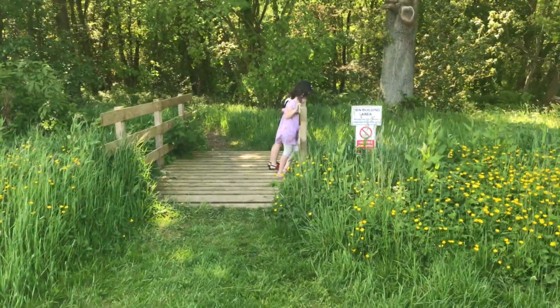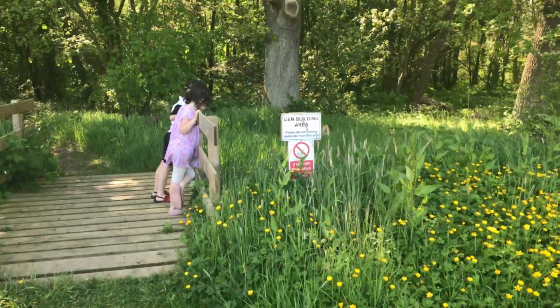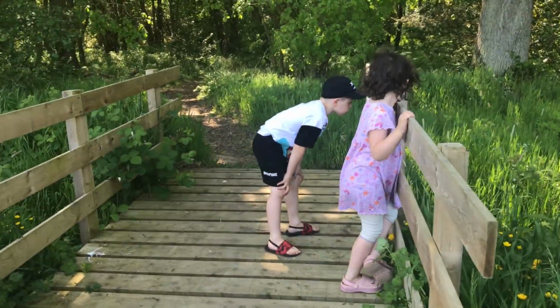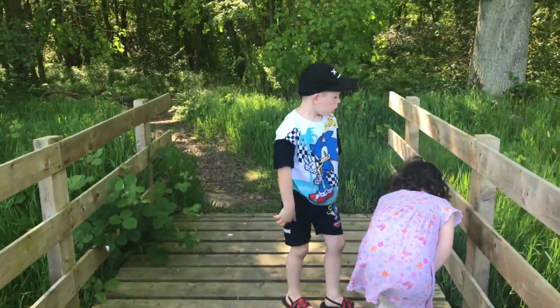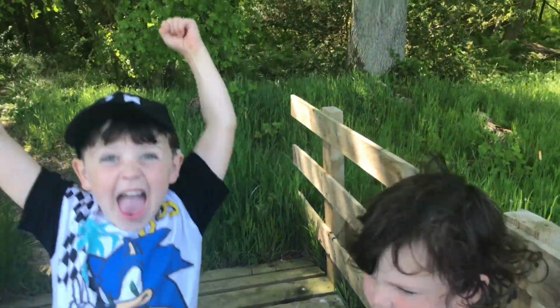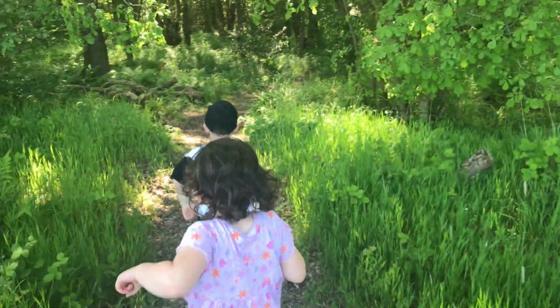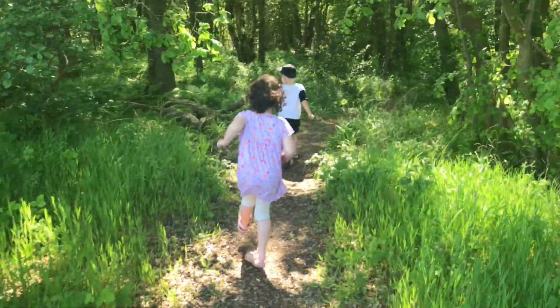This is a woodland area and it's got a little sign here that says den building area. So we'll go over here and see what's there. Yay! It's always nice to be out in the countryside, isn't it? Makes you feel better.